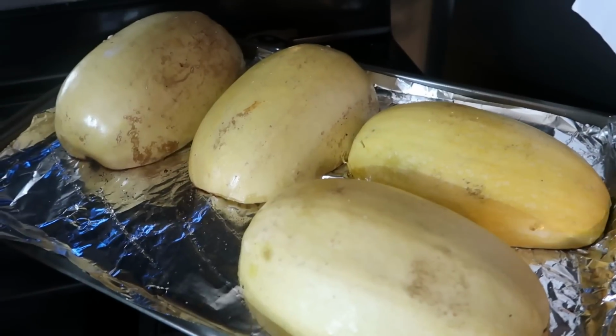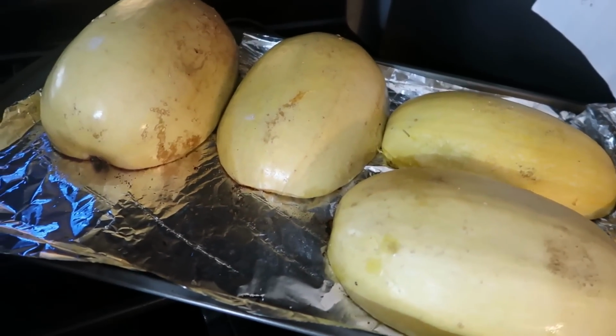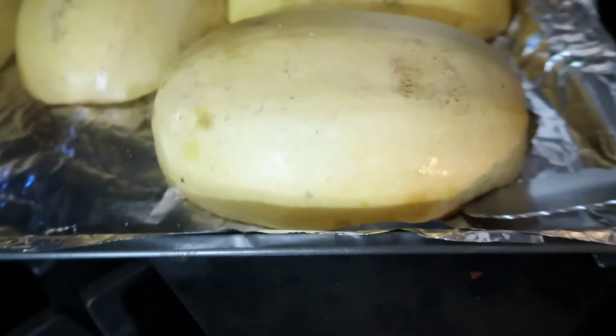Okay, so they were in there for about 50 minutes. We're gonna flip them around, see what they look like.